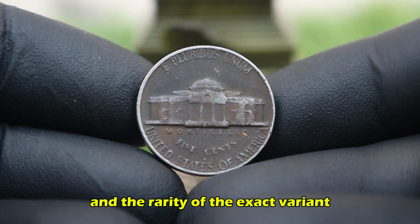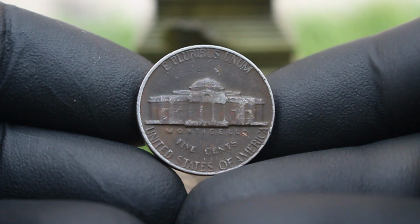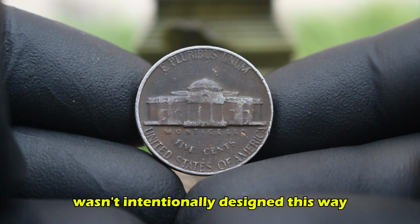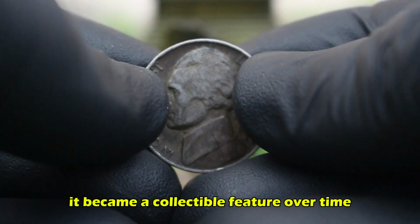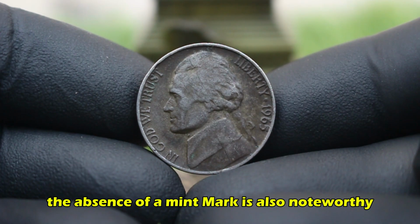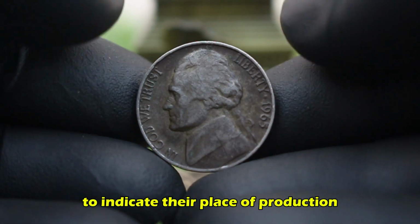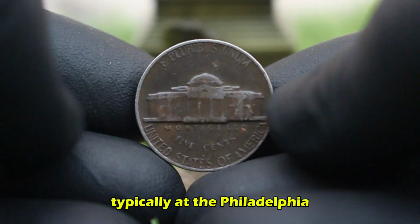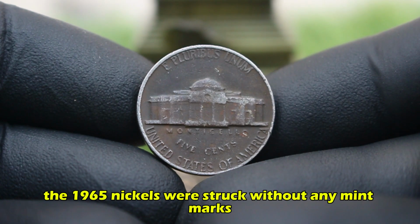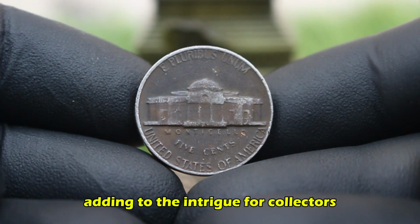of the exact variant. The large date feature on the 1965 Jefferson nickel is an error that has caught the attention of collectors. Though the large date version wasn't intentionally designed this way, it became a collectible feature over time due to its scarcity. The absence of a mint mark is also noteworthy. Many coins from this era were struck with mint marks to indicate their place of production, typically at the Philadelphia, Denver, or San Francisco mints. However, some of the 1965 nickels were struck without any mint marks, adding to the intrigue for collectors.